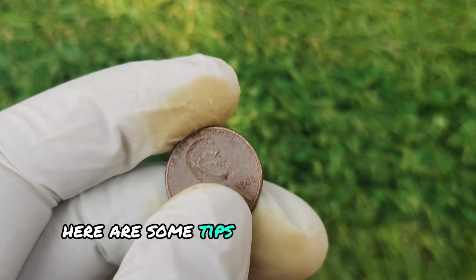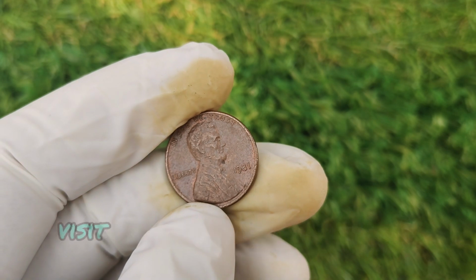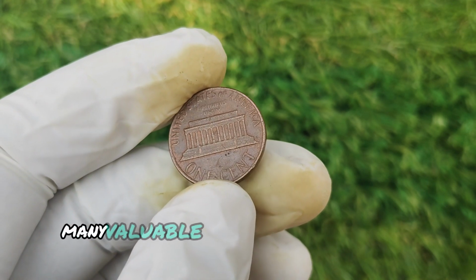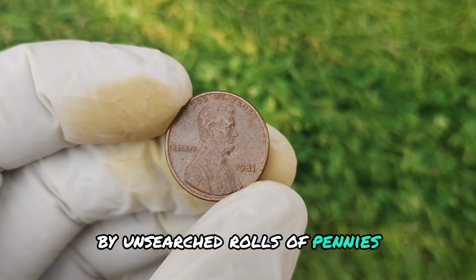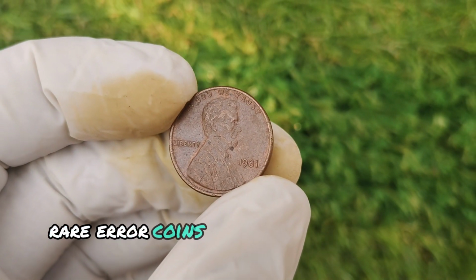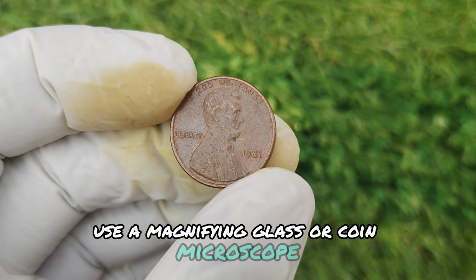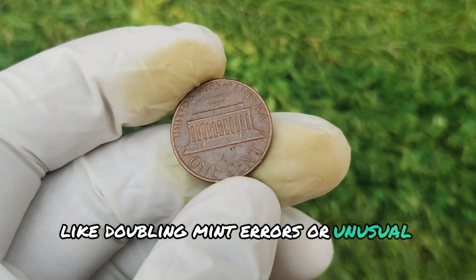Here are some tips. Check your pocket change. You never know when a rare penny will appear. Visit flea markets, antique stores, and estate sales. Many valuable coins are hiding in old collections. Buy unsearched rolls of pennies. Sometimes, rare error coins are still waiting to be discovered. Use a magnifying glass or coin microscope. Spot small details like doubling, mint errors, or unusual features.